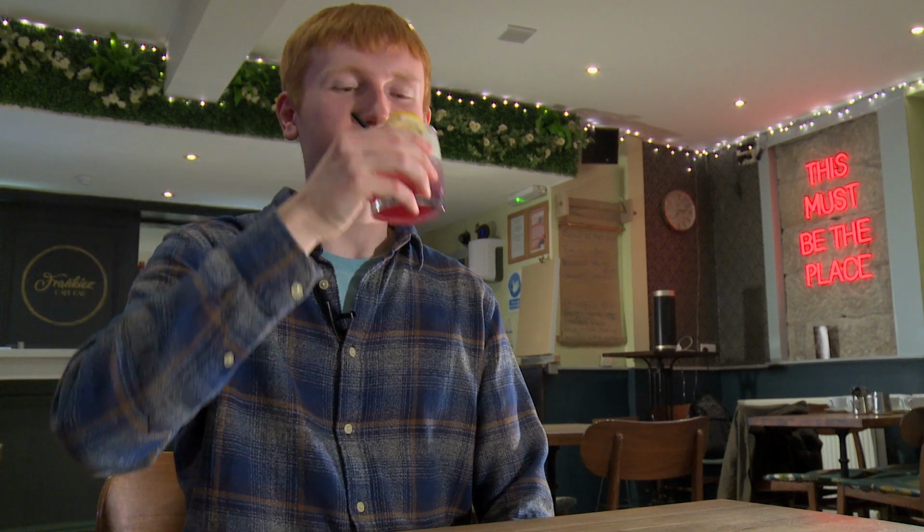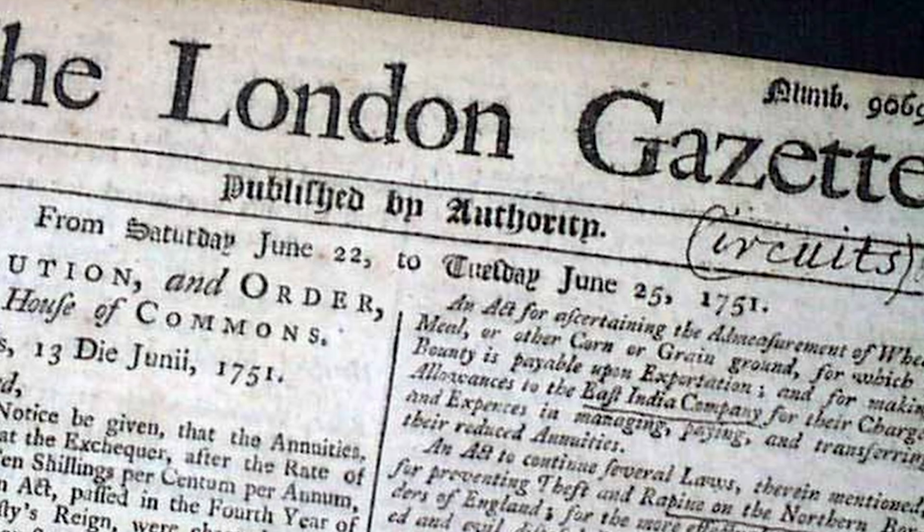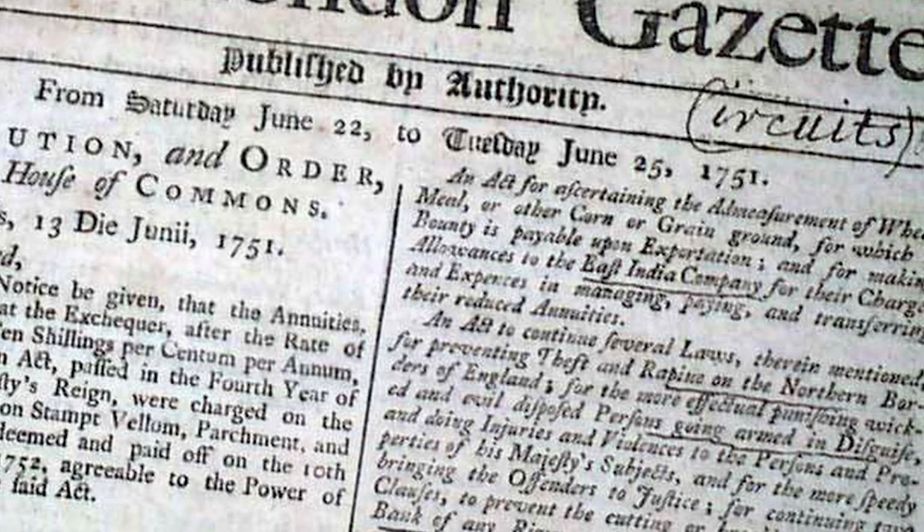Gin is one of the UK's most loved tipples. In fact, it was so popular in the 1700s that in an effort to lower the consumption of gin, the UK government made it so you needed a licence to make it. A licence that in today's money would cost you around £8,000. Whilst that sounds extreme, the reality was that the average person was consuming around 10 litres of gin a year.